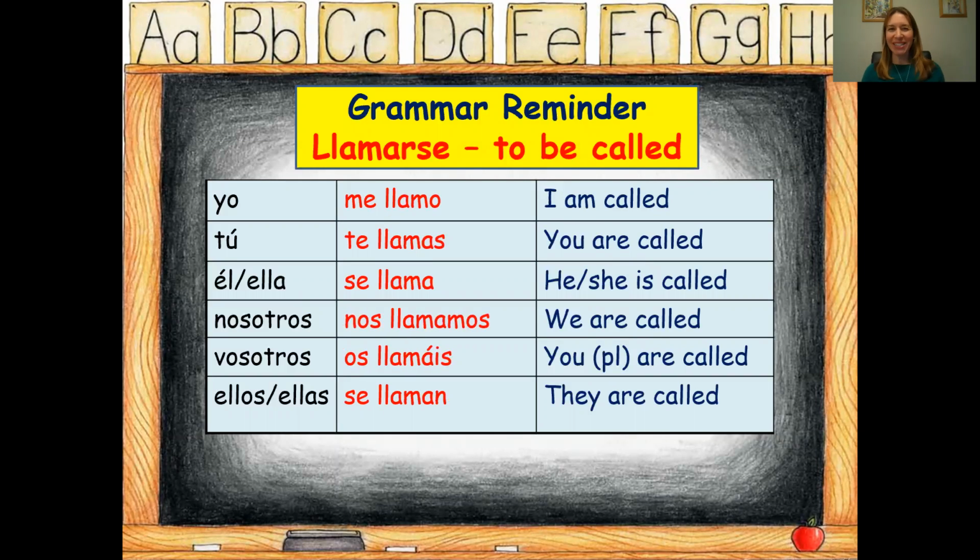Second grammar reminder, the verb llamarse. Remember that double L is pronounced as a Y. Llamarse, to be called. So we have me llamo, I am called. Te llamas, you are called. Se llama, he or she is called. Nos llamamos, we are called. Os llamáis, you plural are called. And se llaman, they are called.